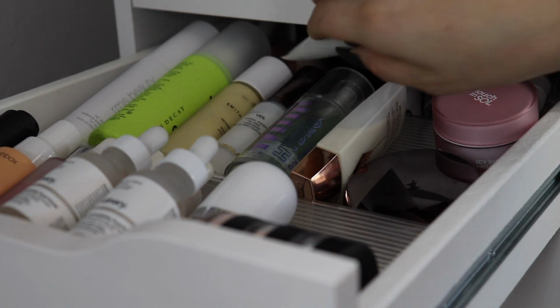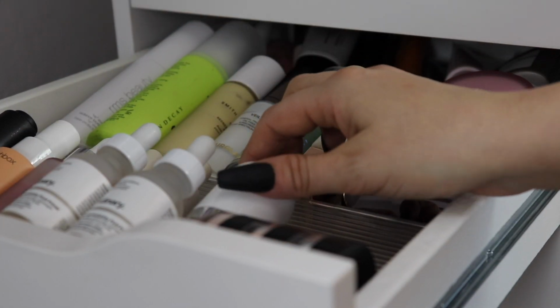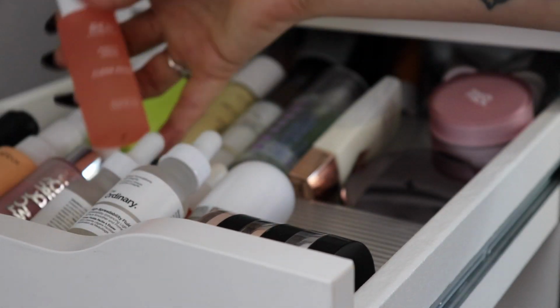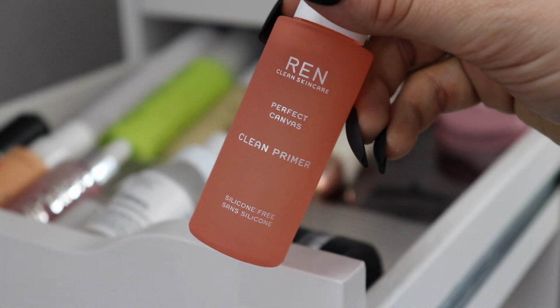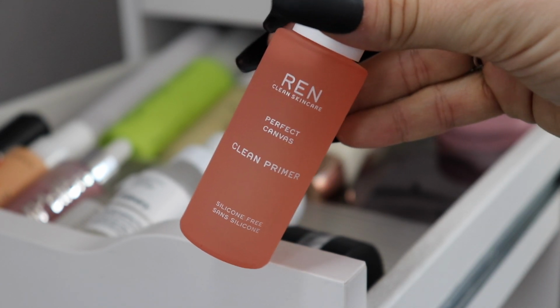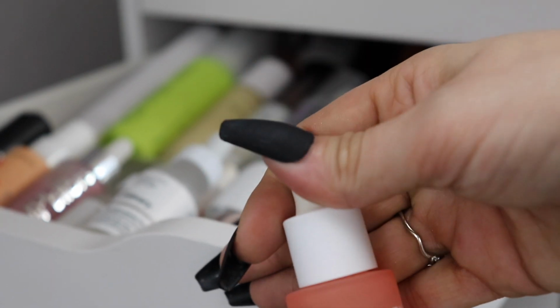So I'm going to put back my CoverFX primer. I'm going to pull something from here today, making sure we rotate. And I think I'm going to do one of the Ren Perfect Canvas Clean Primers. I have two of these. I've tried it a couple times, but I have not used them very often because I tend to not reach for dropper bottles, but I have several of them. So let's pull this out and give this one some love.